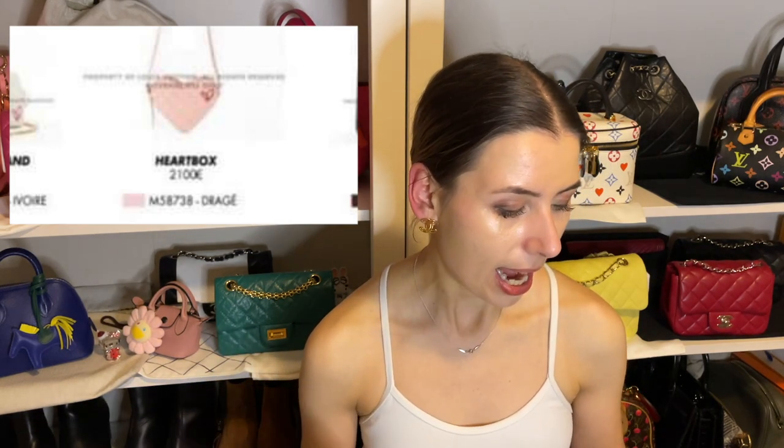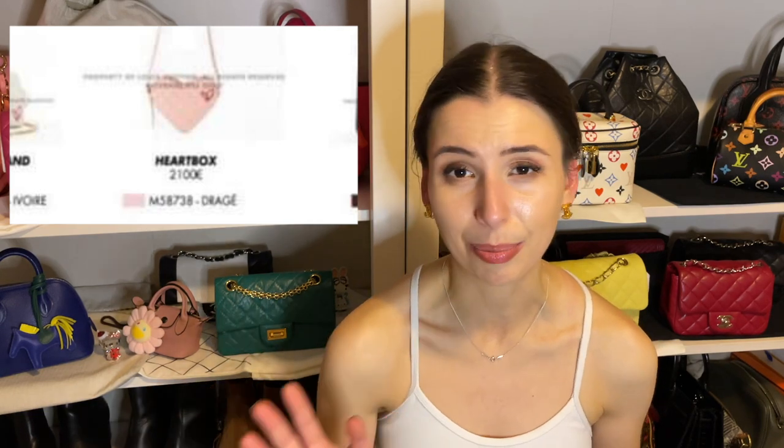So anyway, there's that. Oh guys, so there's going to be a Heartbox bag in what looks to be some sort of pink leather. They actually call this color Dragée. I don't know if I'm saying that right, but it's going to be 2,100 euros. I'm going to guess this is going to be a similar sizing to the Game On collection heart bag. I don't know if that's how you say it, but I'm guessing it's a very similar vibe to this. I can't tell if the strap is detachable. It very well may be. And in this light pink color, I think a lot of people are just going to go crazy for this. Honestly, I have a feeling this is going to be very limited and hard to get. Would I get it, guys? Maybe. Honestly, I really like it.